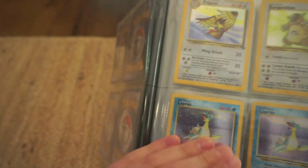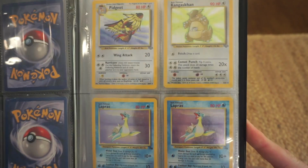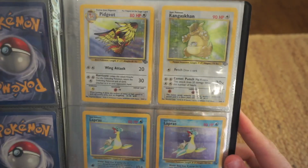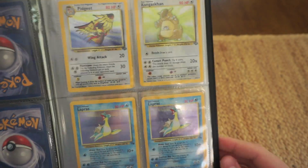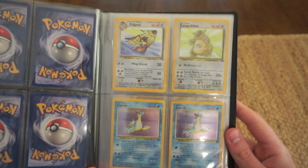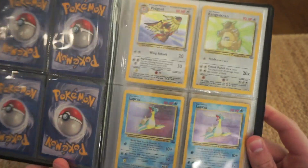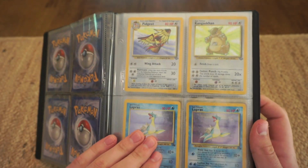Very nice. And below them we have some Laprases from the Fossil set. These guys are just about $5, $6 a pop, but they're nice to have in the binder because they just set the tone of the vintage era for the rest of the more valuable cards that are coming next.